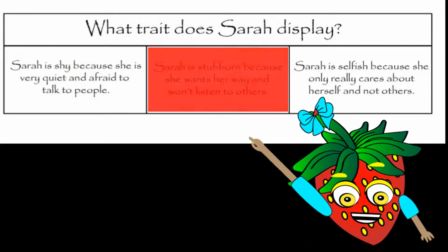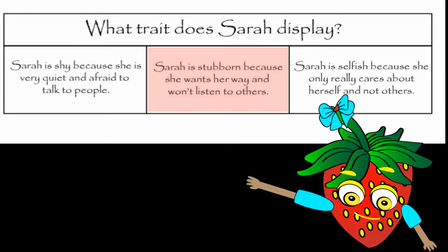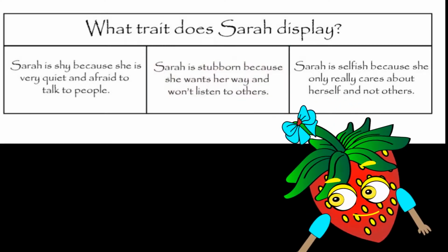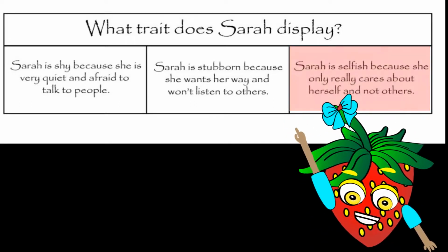Am I stubborn because I want everything to be my way and I won't listen to any other ideas? Or am I selfish because I only care about what I want, not what others want?